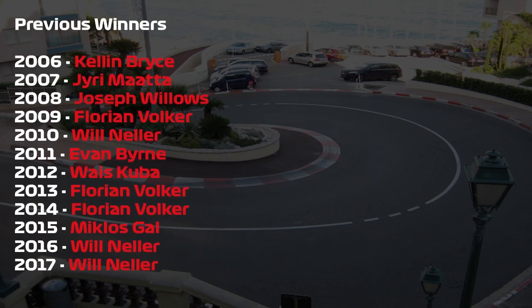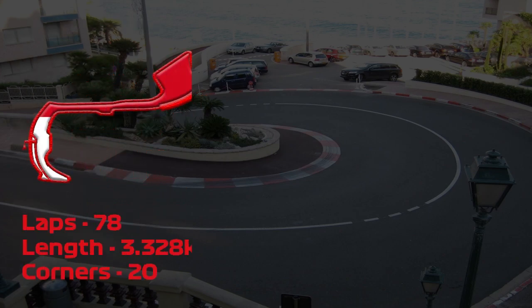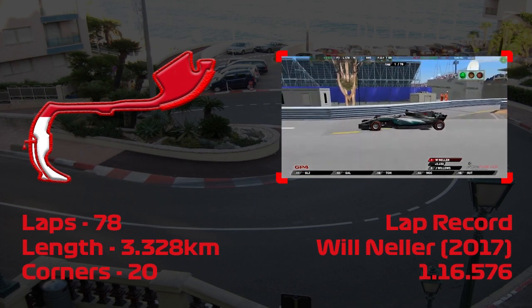But anyway, previous winners here include Kellen Bryce, Yuri Master, Joseph Wills, we've had Florian Volker, Will Neller's won here 3 times, Florian Volker's won here 3 times, Evan Byrne, Waisku and Miklas Gau. We've had a whole host of winners here in Monaco, so it's going to be interesting once again to see who is going to win this season.